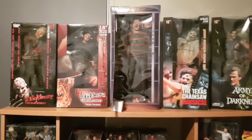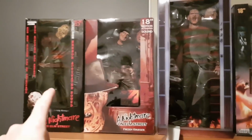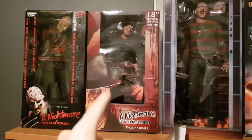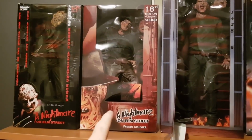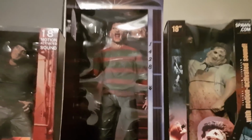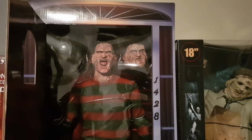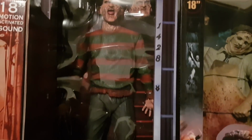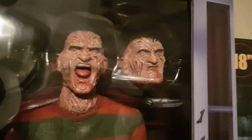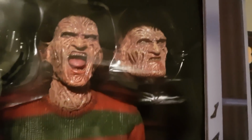Over here, I've got my Freddy Krueger area. So here, like I said before, I've got the Movie Maniacs Freddy Krueger, the NECA Freddy Krueger, which came out in 2004. I got that brand new. And then my most recent Freddy from Freddy Part 2, quarter scale by NECA. This figure is awesome. The detail on it is crazy. I love this figure. Just the head sculpts look awesome, like the detail on them.